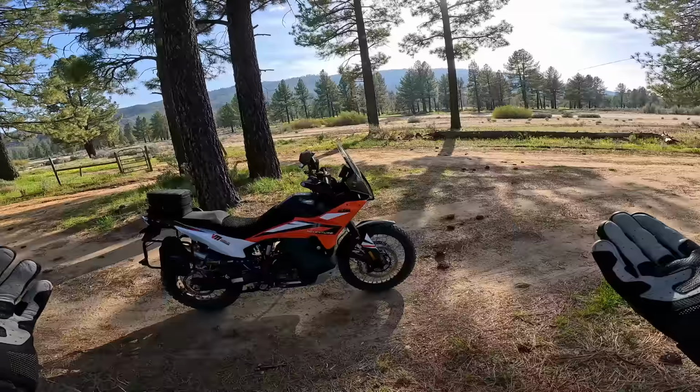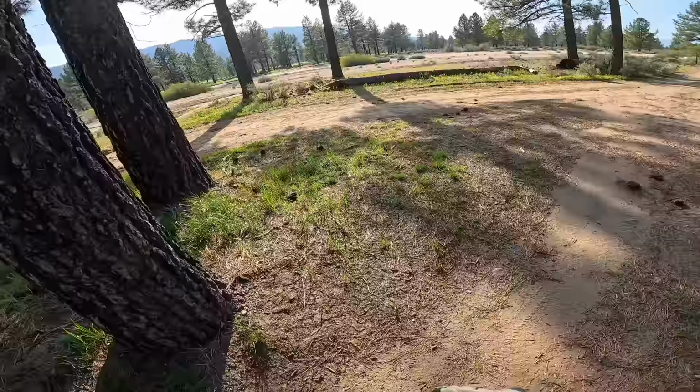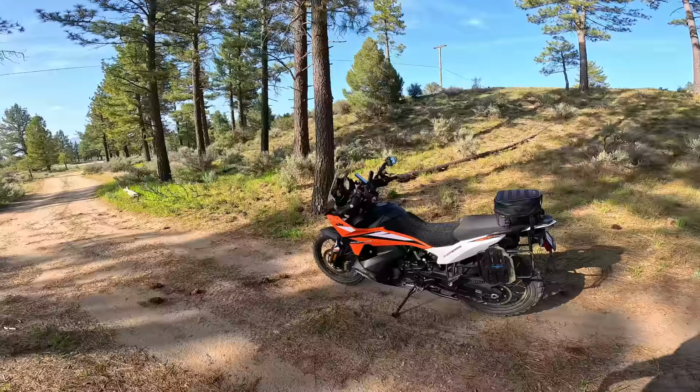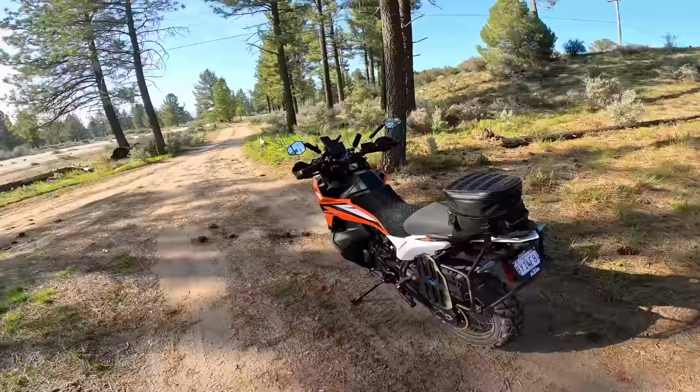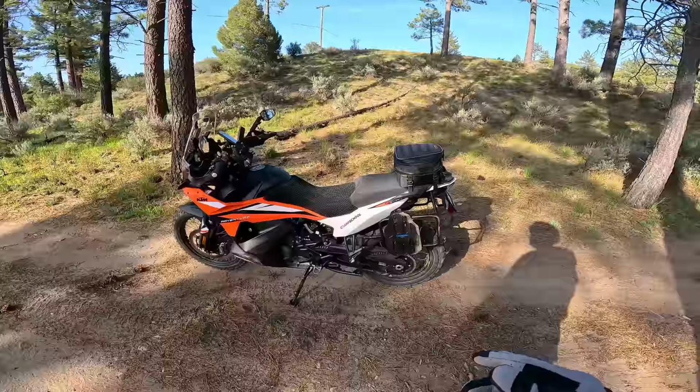Now, how do I like the base model so far after riding this thing around 600, 700 miles compared to the R model I've had before and the Rally model I've had before? It's easier to manage on an everyday basis because the bike feels lighter. It feels lower because it is lower. And the lower seat height is great because when you need to put a foot down in technical terrain or off-camber situations or whatever it is, when the ground's uneven, the ground's there. It's not too far away.